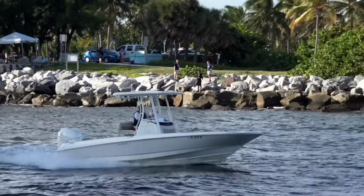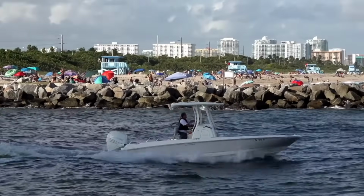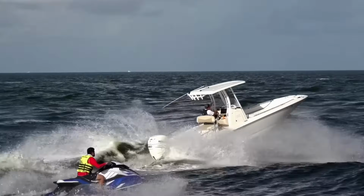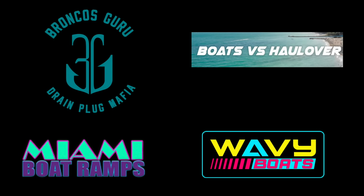And our crew, they've got the boat up on plane. He's got it trimmed up right, keeping the bow as high as he possibly can to try and avoid that stuffing and try and give him as soft a ride as he can. And this crew is not going to have any issues. They're going to make it out of Haulover, take a win for the boats, and the boats will take a win in this episode.